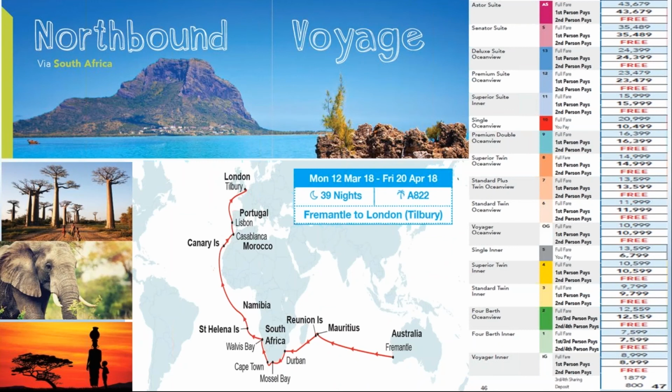And then in the March, she will head back up the west coast of South Africa, back into the UK, where she'll start her season again before she'll come back in the October. Again, looking at those prices, we range from the 4-berth inner, $7,599 with the second or fourth person free, up to the Astor suite at 43,000 with the second person free.